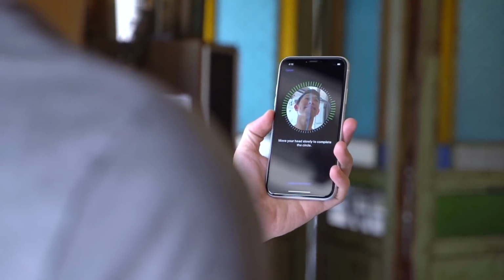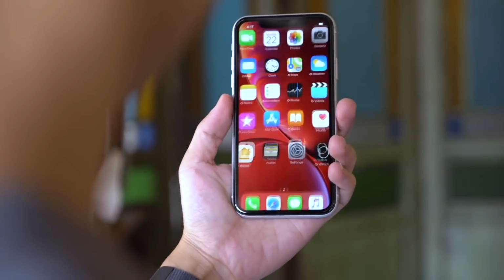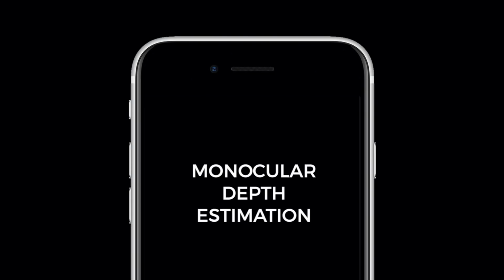A lot of behind-the-scenes magic has also been applied to the Selfie Camera so that it can deliver similar features found on the iPhone 11. Because it doesn't have the true depth camera system that's housed on the big notch of the iPhone 10 and 11, Apple is using a feature they call monocular depth estimation, a fancy term that refers to the use of machine learning to enable portrait lighting features with that single camera.